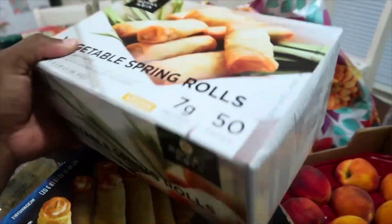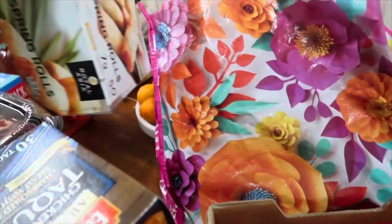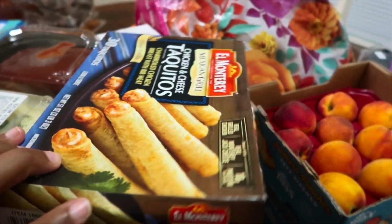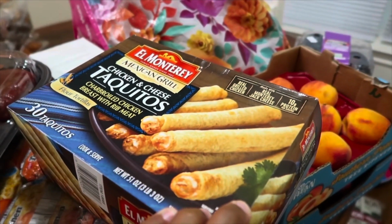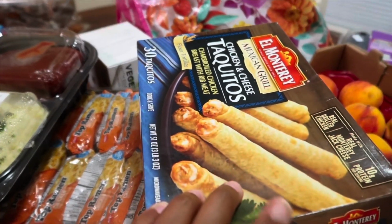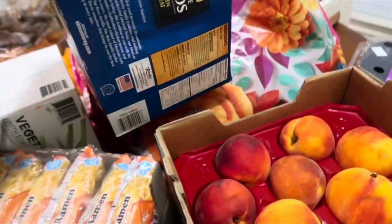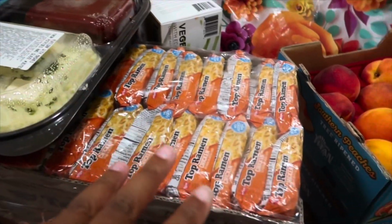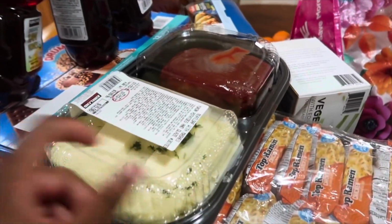We got some vegetable spring rolls. There's stuff in this bag, but I'm gonna get to it in a second. I did get some of these taquitos, chicken and cheese. I know I said I wasn't buying meat anymore, but yeah, we got some of these. And we also got the hot dog and drink special at Costco too. Meatloaf, y'all.